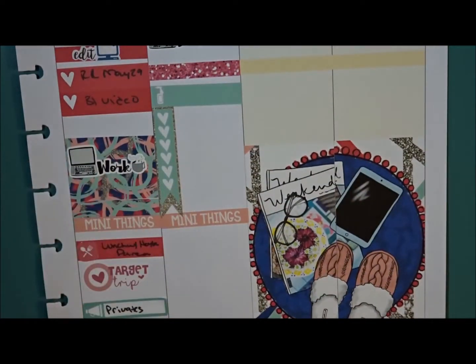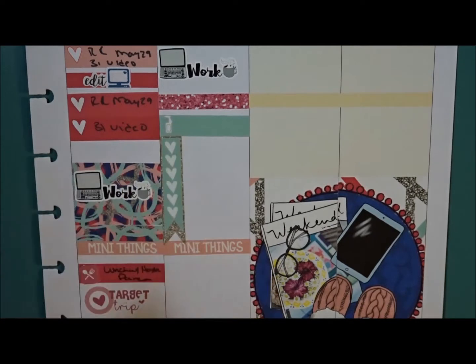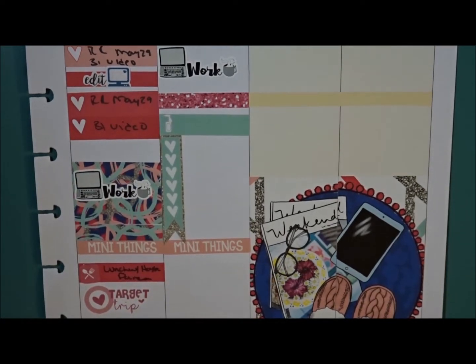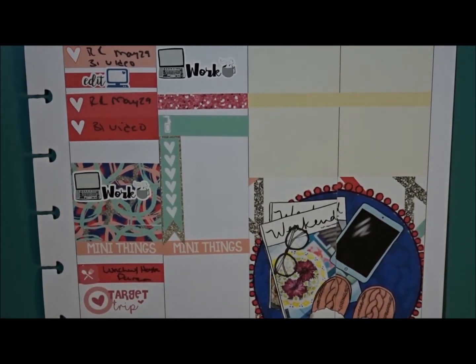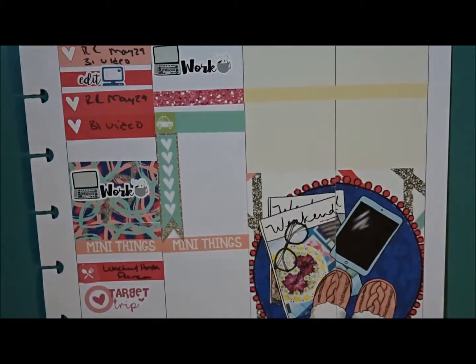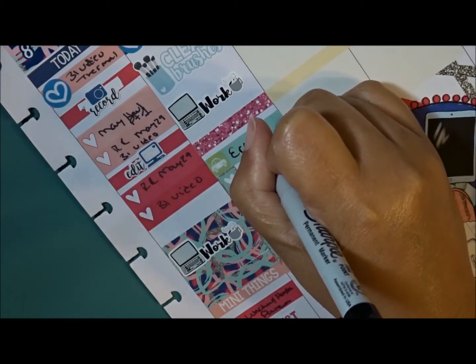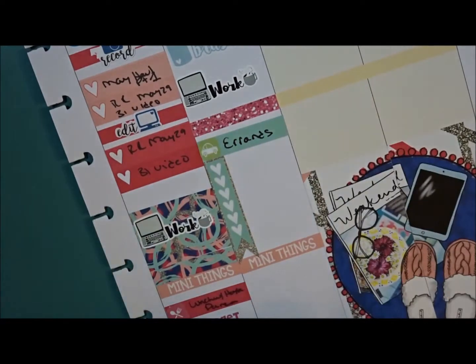Okay, and then I'm gonna go look for another car sticker, and I'll be right back. Okay, I found one from Planner Kate. I have like this multi-icon sheet, so it's not the right green, but it's gonna have to work. And I'm just gonna write errands, because that did take up like all of my afternoon.